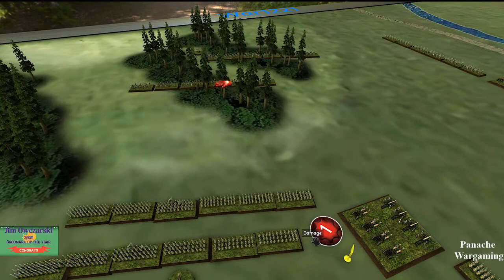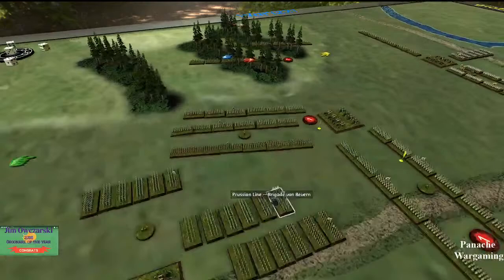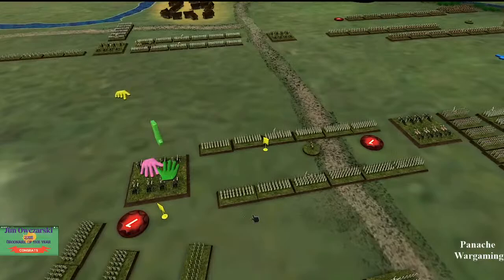Ugh. Oh, dear. Pew. It's a hit. Good shot there, Sport. Oh, and they only have a stamina of two. Nice.